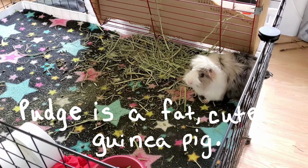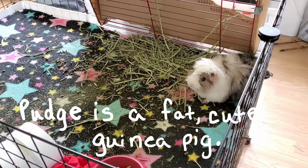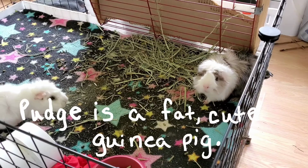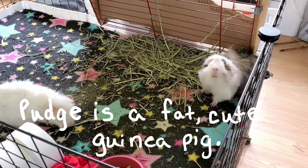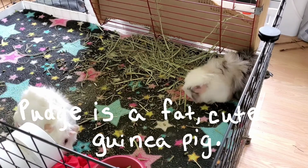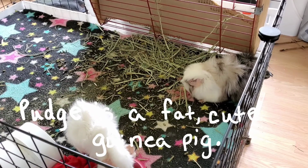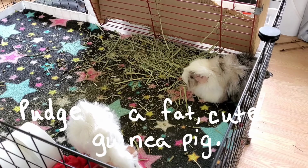So the example sentence for this would be, "Pudge is a fat, cute guinea pig." A comma goes between those two adjectives because they each independently modify guinea pig. You could take one or the other out and it would still be a correct sentence, and it would still mean the same thing. You can check if you need a comma by thinking, could I put an "and" between these two adjectives? So let's read our sentence. "Pudge is a fat and cute guinea pig." Yes, you could put an "and" there, and so you do need a comma there.